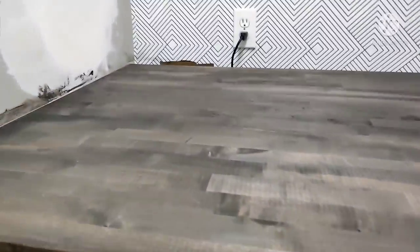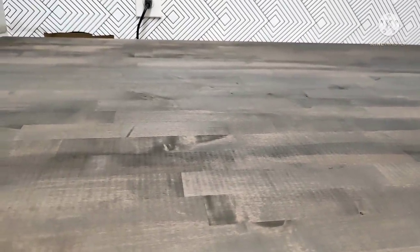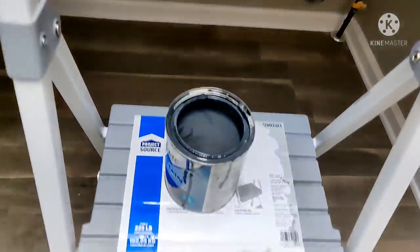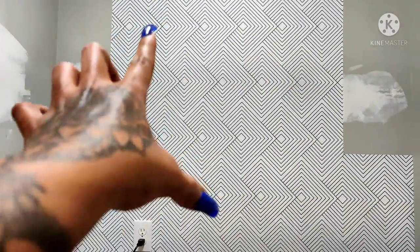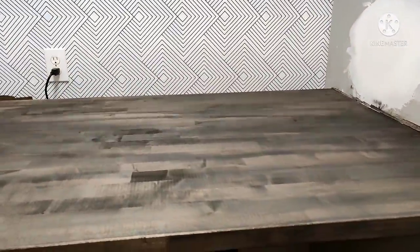Okay, so I put one coat of the classic gray right here, and that's all I'm gonna do. One coat is dark enough, and then the next thing I'm gonna stain is the two shelves that are gonna go here, but Ron hasn't cut them yet.